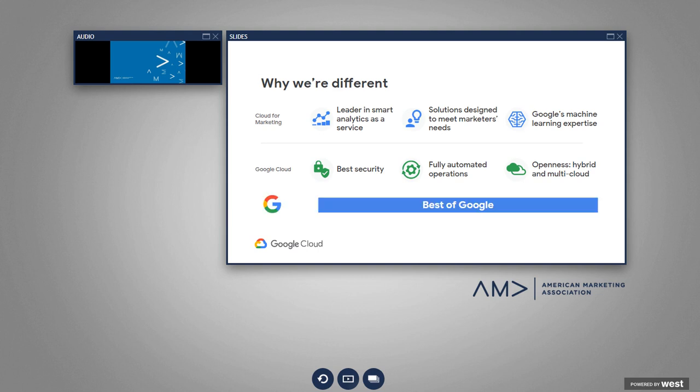Finally, we help bring you the best of Google for your marketing needs. Integrations with other Google products like Google Marketing Platform, Google Ads, Maps, Play, and YouTube help you get more from these products and more from Google Cloud. We've also looked to bring the best of Google to cloud for marketing. Bringing technology developed at Google like Vision API helps solve marketing use cases.